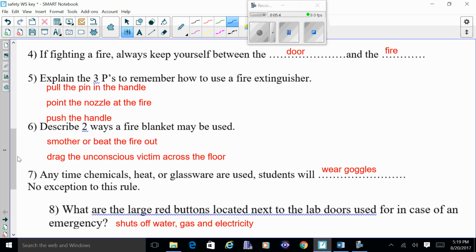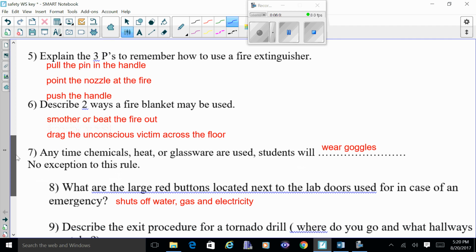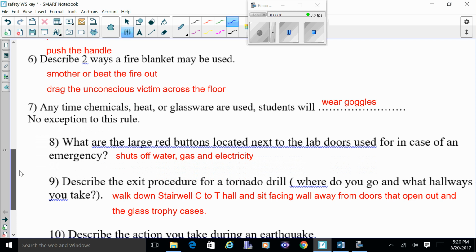Number 8, what are the large red buttons located near the lab doors used for? Well, they shut off the water, the gas, and the electricity. They shut off all 3. Please be careful not to hit those when you walk out the door, because they also shut down my desktop computer, and so we'll lose any grades we have in there if you hit those buttons by accident.